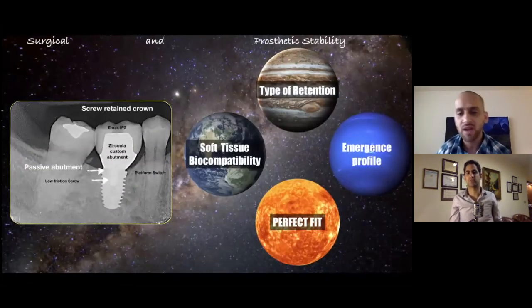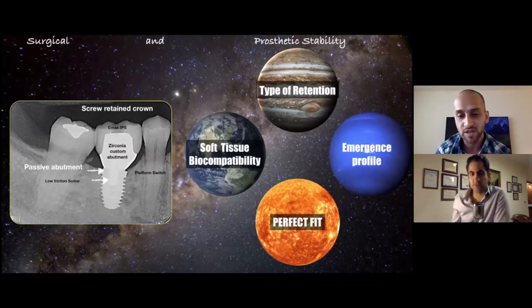So before I carry on into my next step, I want to hear a little bit about what you have to say about cement retained restorations very quickly. I'm sure you have some experience of your own.